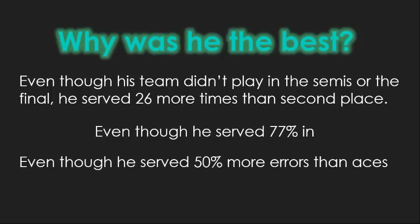Here's another one. Even though he served 50% more errors than aces. Now, my mentor, Dr. Jim, always says we need to serve 90% in with twice as many aces as errors. So the first time I saw this, I said, oh man, his aces and errors aren't working out well. But the more I listened to other coaches, and particularly the best college coaches in our country, I saw that the acceptable level of error was very different. And there were a lot of people that said, okay, now I'm okay with one ace for every 2 errors, or one ace for even every 3 errors, because passing is so different at that level than it is at the high school level or at the junior level. So there's a whole variety of levels of play here.